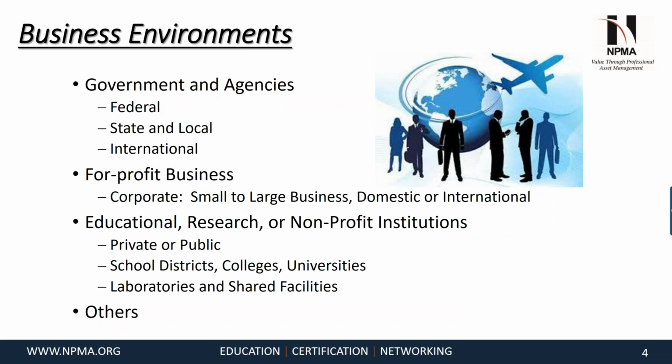Business environments. They can be simple or they can be complex. They run a wide spectrum of possibilities. But consider this. There are basically 5 categories of business environments. They can be government, commercial, higher learning, healthcare, and nonprofits.